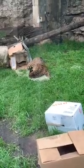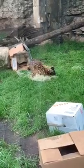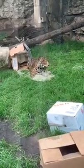She's having so much fun with that hay. Not sure where that hay came from, but she's loving every second of it.